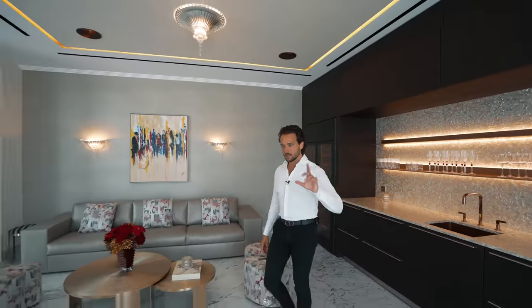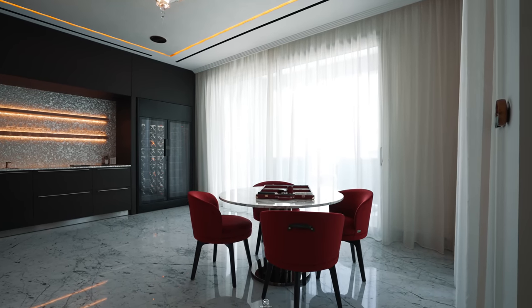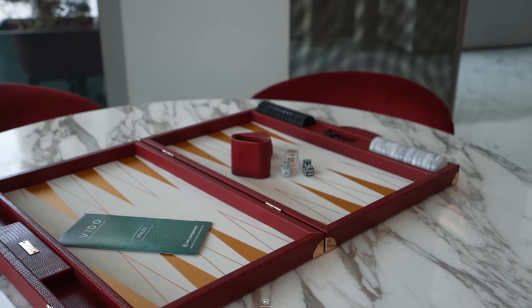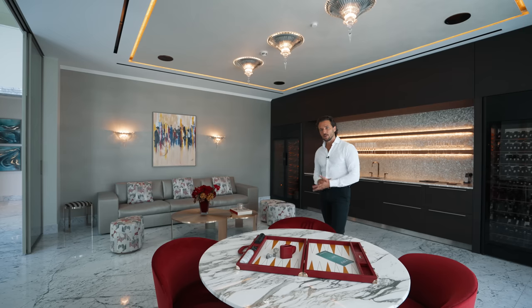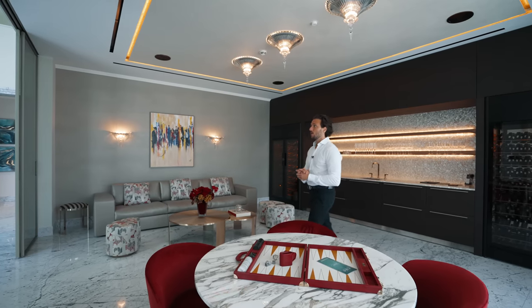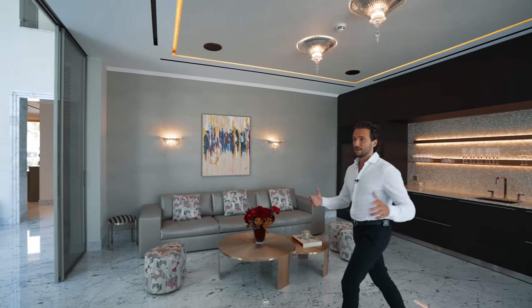Now, last but not least, we have this entire little setup here. Calacatta stone on the round table. This is the Fendi setup, by the way. So you can come here, play some backgammon, relax a little bit before you continue on to the dining area, which is another example of elegance. And I think we should look at it.